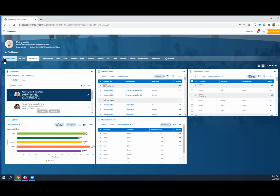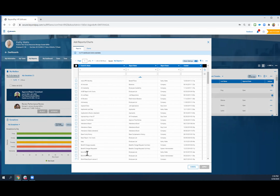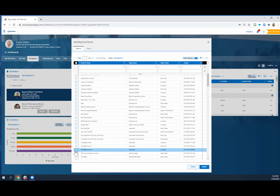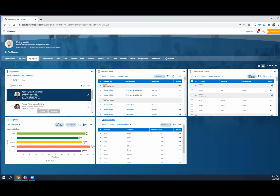Quickly, if we could go back to the attendance board, if I'm using the widget under the team tab and I don't see the in and out section that was mentioned earlier under my reports. So what I've done is I've gone to the add button, and then I went to reports and charts, and within the reports, I've opened the attendance board and saved it, so it's showing up in this list of reports because I've saved the report. And then I'm simply adding the attendance board by clicking this box and applying it. Once I do that, the attendance board would show up here.